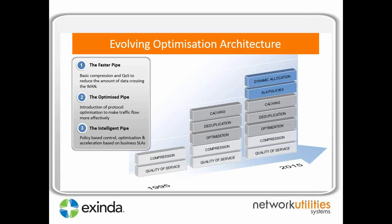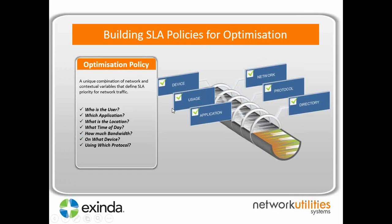Now, moving on over the years, we started doing some smarter things with the traffic. So started doing things like optimization, deduplication, caching of content locally on the box, meaning people don't have to go out to the origin content server to get what they're trying to pull down to their different devices. And then moving on, we started doing even smarter things like dynamic allocation and SLA policies, where you're able to provide adaptive response techniques, which we'll again talk about during the demo, and just be smarter about the way we architect and optimize your traffic from wherever you are, locally on the LAN or across your wider area network. What this essentially means is it allows us to build SLA policies for optimization that provide a 360 view of your entire network end to end.